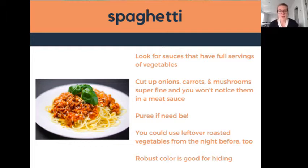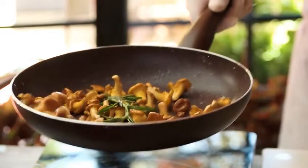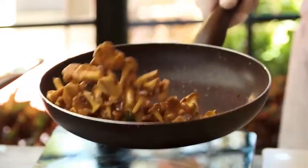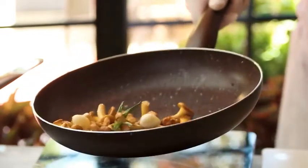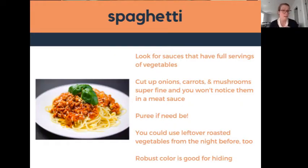Spaghetti is another one. When you're looking at sauces, try to pick ones that have full servings of vegetables. But Becca said I might have a tip about mushrooms, and I do. If you cut up things like onions and carrots and mushrooms as fine as you can, like dice them and saute them, if you did a meat sauce with beef or turkey or something like that, you can't tell what chunk is what. And so that's one way that you can do it. You can always puree those things if you think the chunks are still going to be really noticeable. If you have leftover roasted vegetables from the night before, you can blitz those up in your spaghetti sauce and no one will know, because that robust color of the sauce, that deep red, is really good for hiding things.